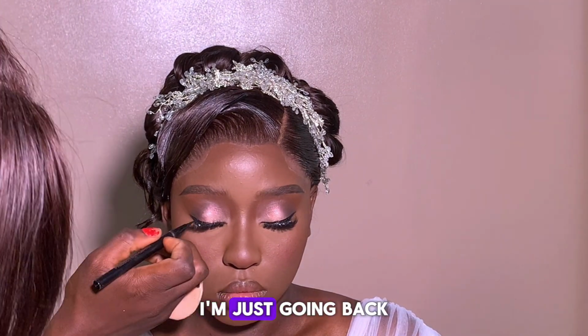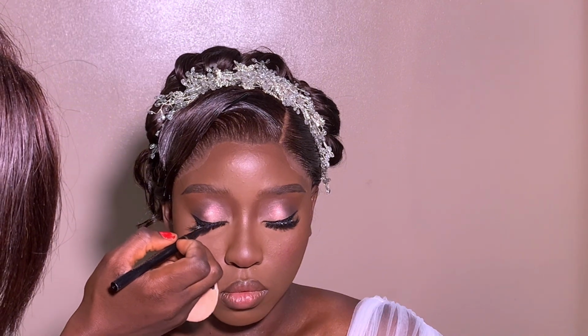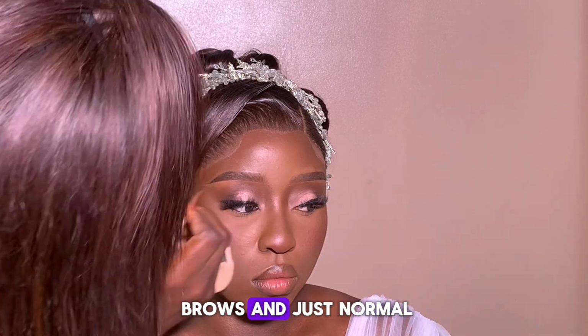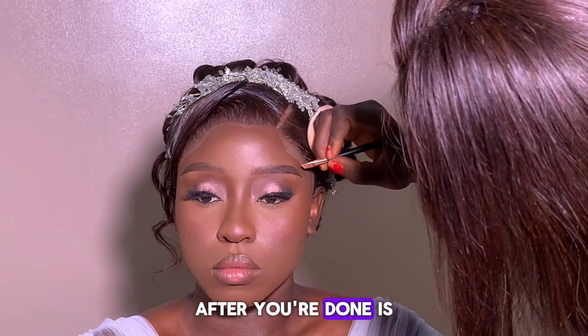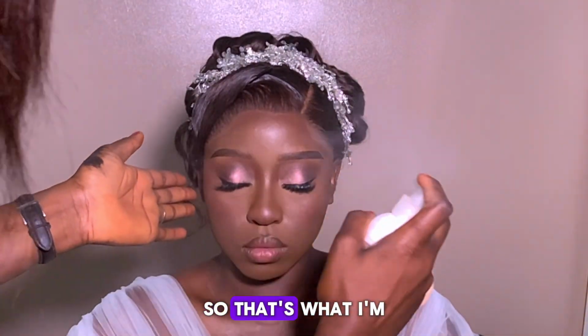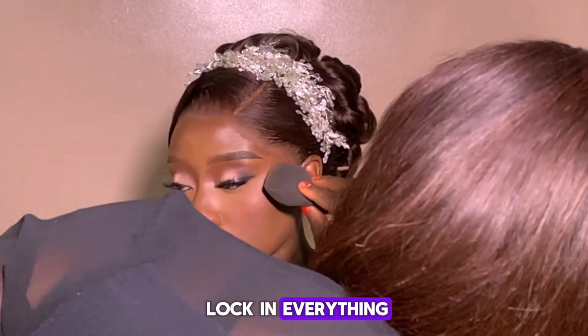Final touches, I'm just going back with my liquid eyeliner to line the eyes, and concealer to define the brows. As a makeup artist, after you're done, you're still going to go back and touch anything that needs to be corrected. So that's what I'm basically doing right now, and setting spray to lock in everything.